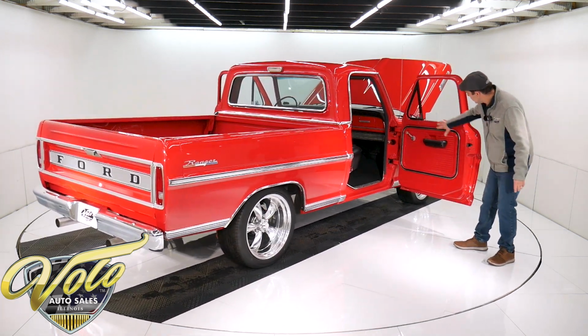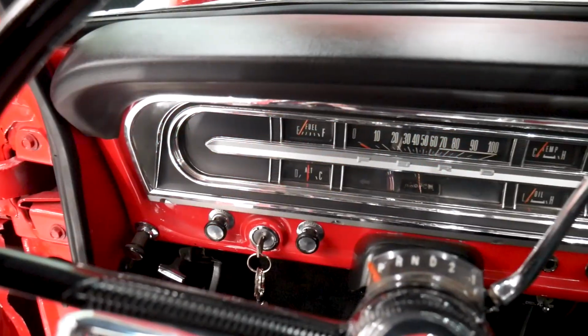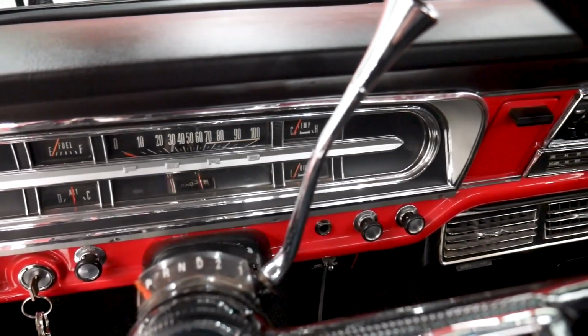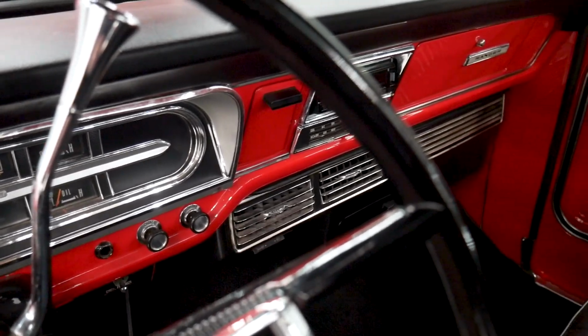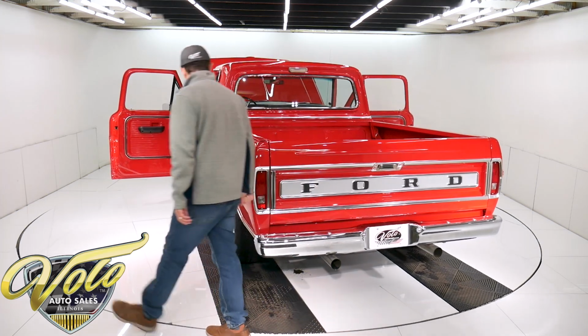Look how beautiful all this here is. It does have a Pioneer stereo. The steering wheel looks new. The instrument panel, probably original, but really nice shape. It is a Ranger, so it has a headliner. It's the original headliner. It's got a couple little warps in it, but it's nice.